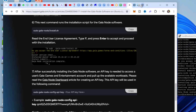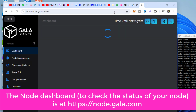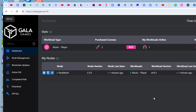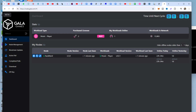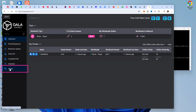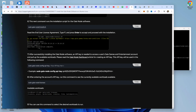So what we're going to do, we go over to our node, node.gala.com, and we are logged in here, and I already have one music player on RackNerd. I've got 2 purchase licenses now. One workload is online, so we're currently installing the second one. So we need an API key, so we can see down here API key. If we click on that, it gets us our API code, which I can't share on screen, but I'm going to copy that because I need that. Actually, I won't copy that just yet because I need the other instruction from the software install here.